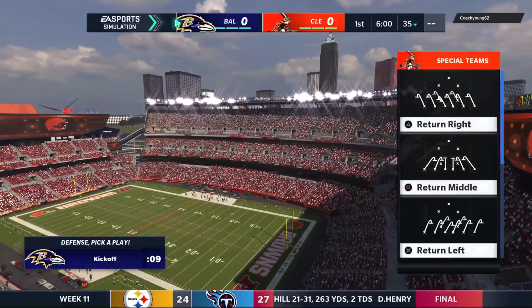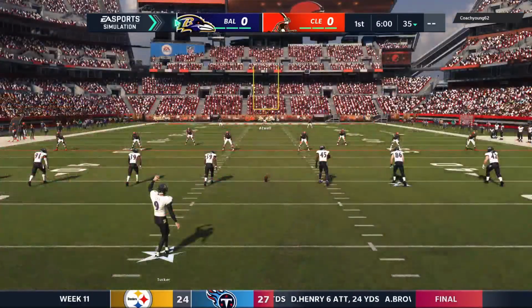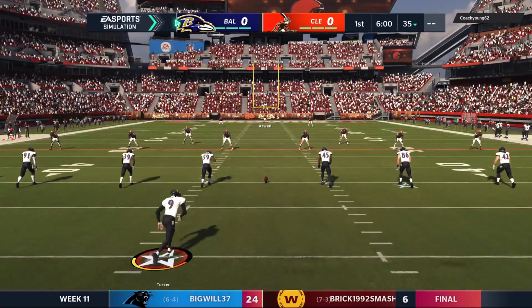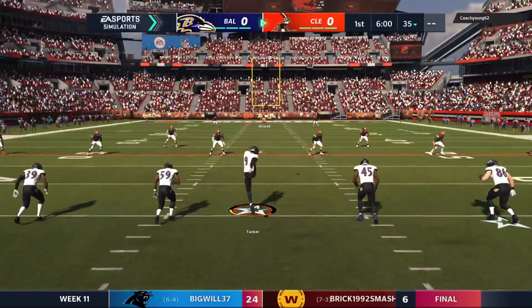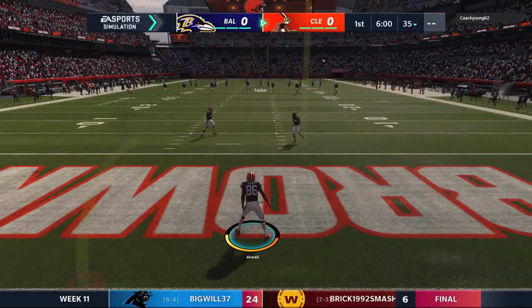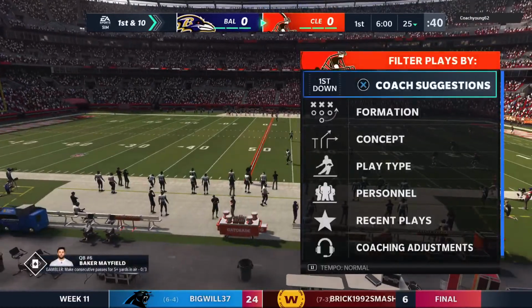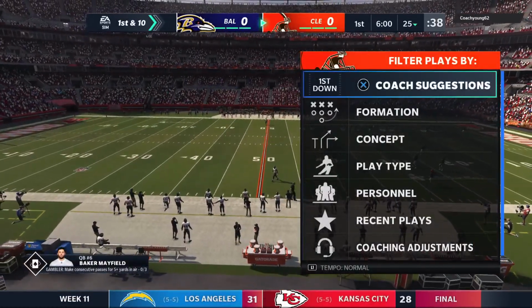Ready as their guys get set to match up between the Baltimore Ravens and the Cleveland Browns. The NFL season has hit high gear, and off we go in Week 11 on EA Sports. And this will not be returnable. It's out of the back of the end zone for a touchback.